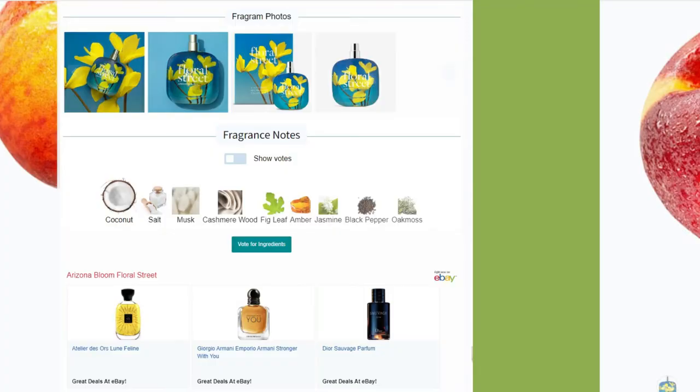It says, Arizona Bloom by Floral Street is an amber spicy fragrance for women and men. Again, this is a new fragrance. Arizona Bloom was launched in 2020, so it's not too old. The nose behind this fragrance is Jerome Epinette. My gosh. All right, so the fragrance notes are coconut, salt, musk, cashmere wood, fig leaf, amber, jasmine, black pepper, and oak moss.